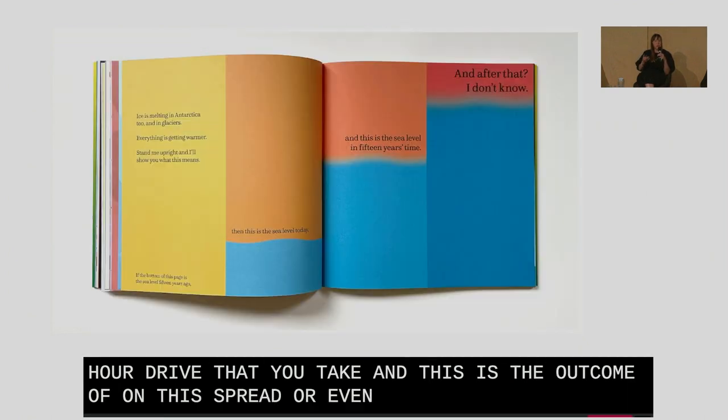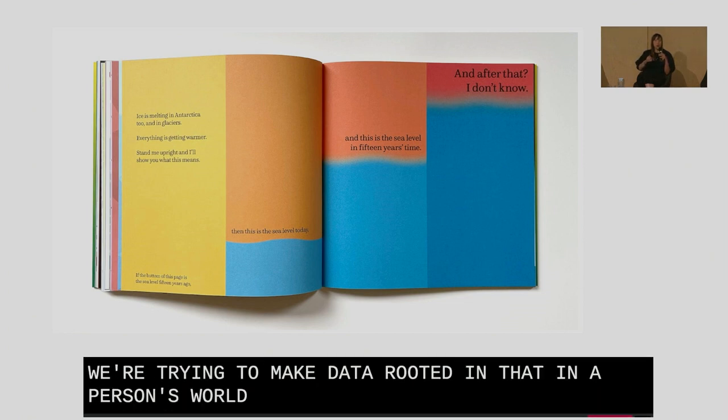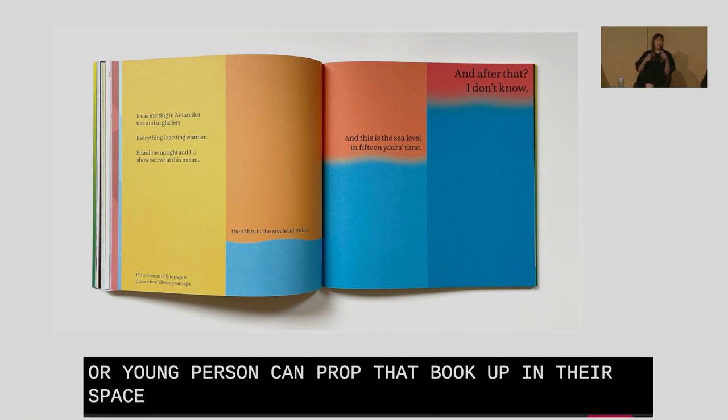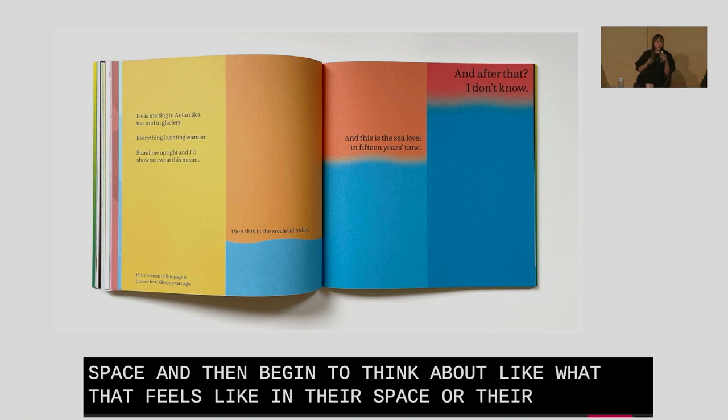Or even in this book, where we're trying to make data rooted in a person's world, showing different sea level rises on a one-to-one scale, where a child or young person can prop that book up in their space and then begin to think about what that feels like in their space or their room and so on.